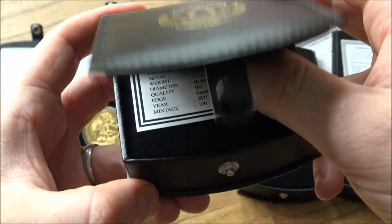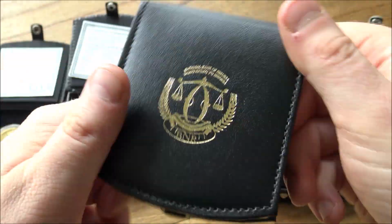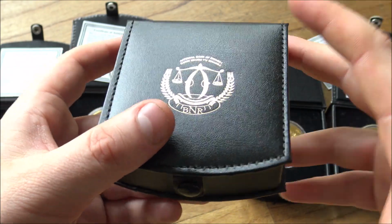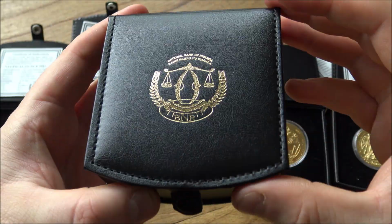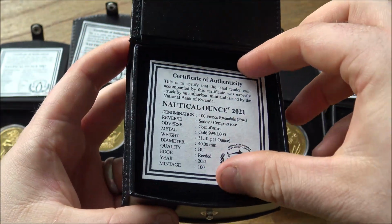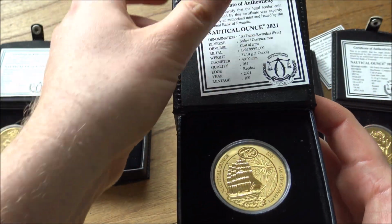I like the display boxes of these. I'm happy that with the silver versions, you get them in this plastic film, this original mint packaging, you could call it. I'm glad they didn't do that for the golds. It's 100 vintage. You need to make these pretty special in what they look like, and these boxes are pretty good for display. There is no doubt about that.